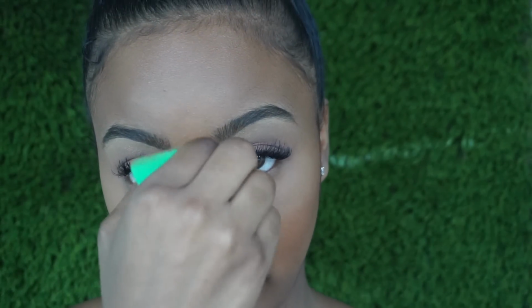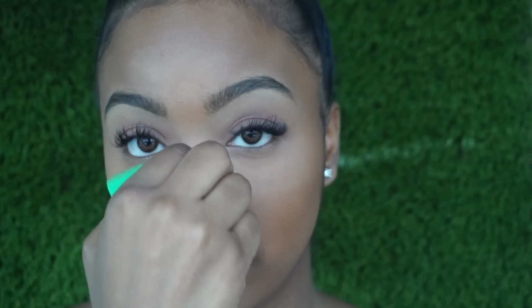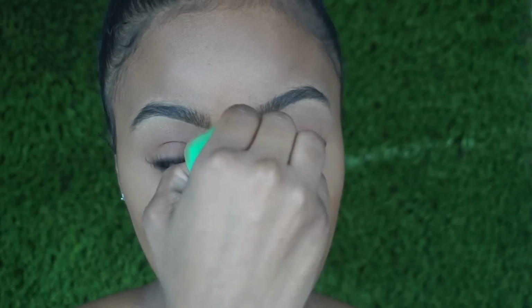Love this contour. Black Opal is one of my favorite makeup brands. It's really good for brown skin, really pretty. I really, really like this.